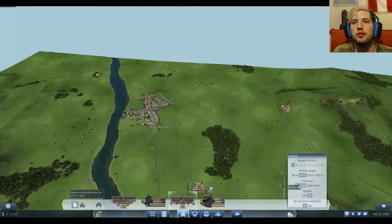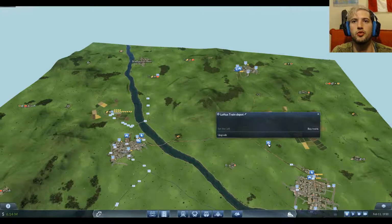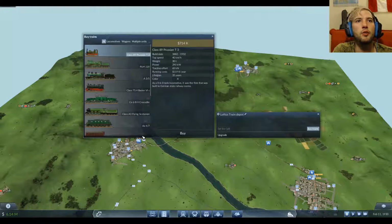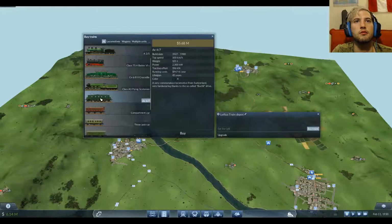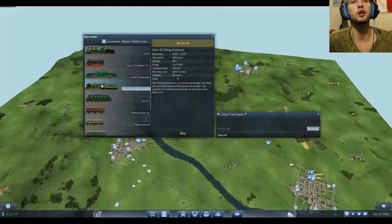High speed. Do I have high speed trains? Like, I don't even know. Let's look. Where's the trainery? If I wanted to buy a train, per se. Puccilli Drive. The Flying Scotsman. 120 kilometers per hour. But does it say that I need high-speed tracks?